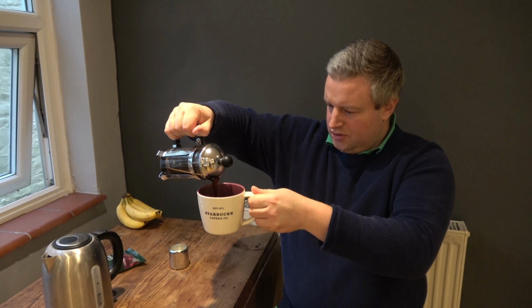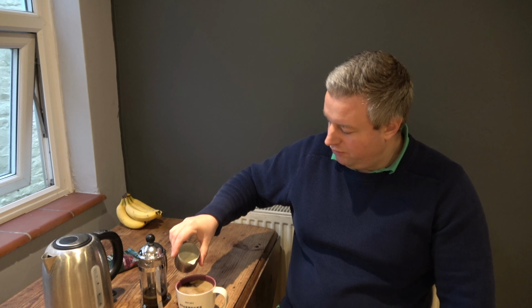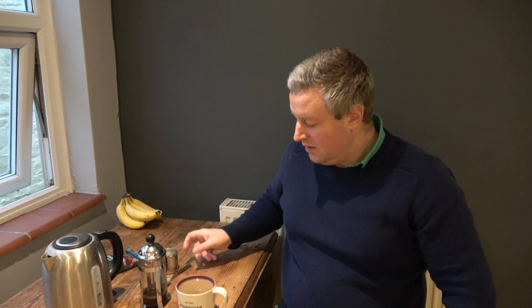Yeah, so quite rich, quite dark. Let's give it a smell. Yeah, it smells amazing actually. It smells really good. Proper full-bodied coffee. I'm going to put some milk in because that's how I take my coffee. And now for the tasting. Nice. Still quite hot, still a good temperature.